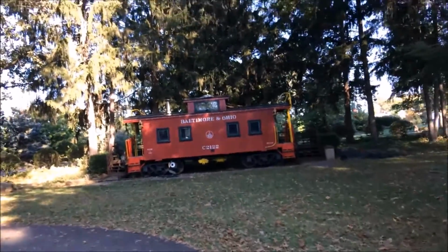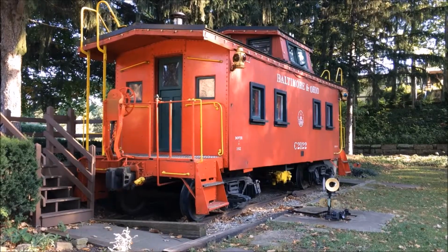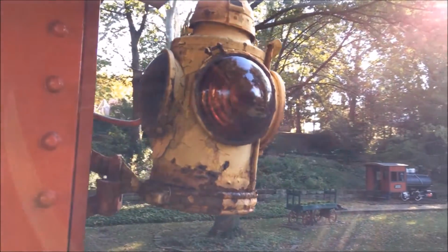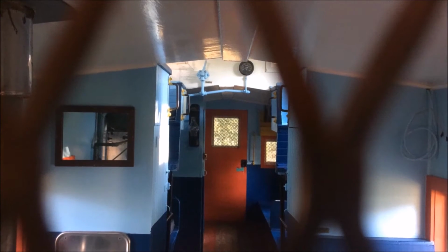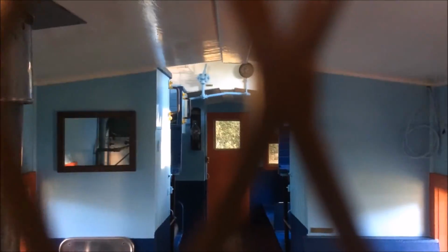I gotta go check out this caboose. Apparently you can't go in the actual caboose here, but check this out. I'm here pretty early in the morning though too, so it might be open to the public later on in the day, I don't know. I'm gonna try the other door.